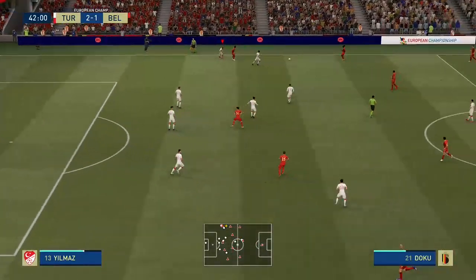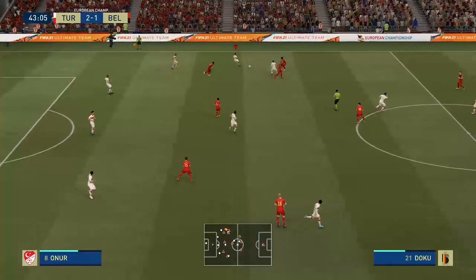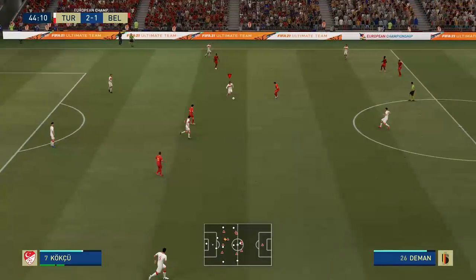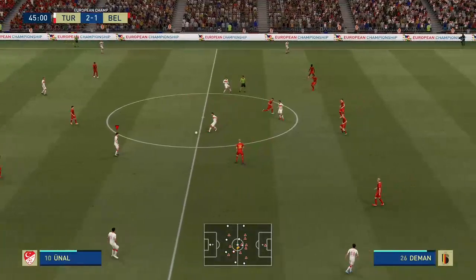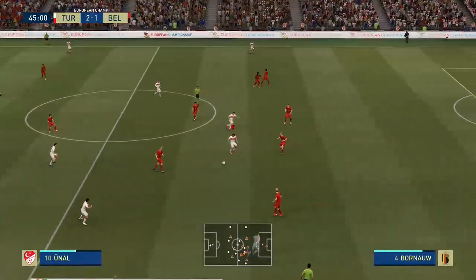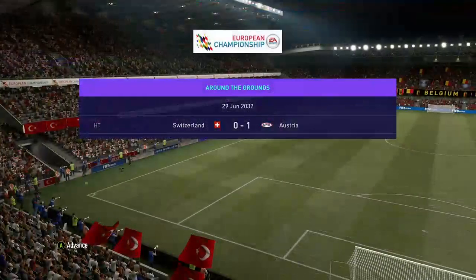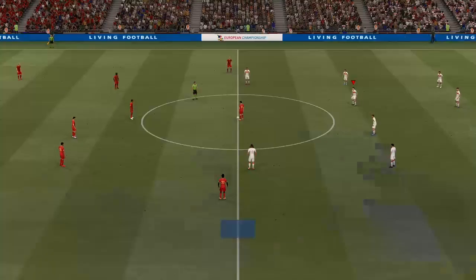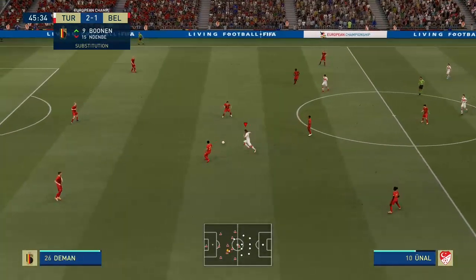Running with the ball confidently. Doku. Good tackle. Kukçu. Ünal. Özdemir. It's with Çelik. A chance then for the respective managers to address the... Two teams have switched around and are ready now for the second half.